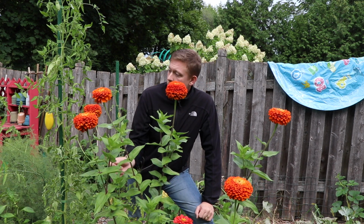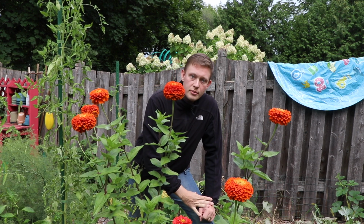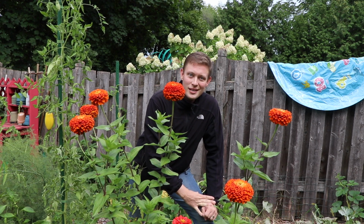The tomatoes are doing well. I think in frame you can see some of these yellow tomatoes. I just picked a whole bunch. We're going to have tomato soup and grilled cheese this week.